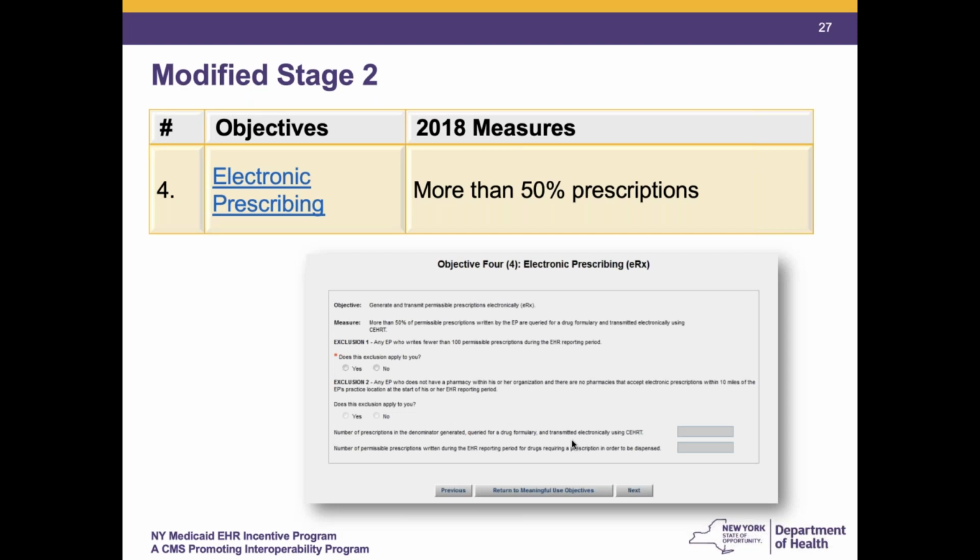Threshold measures such as electronic prescribing require numerator and denominator data. If the EP qualifies and claims an exclusion for a measure, the remaining fields are grayed out.